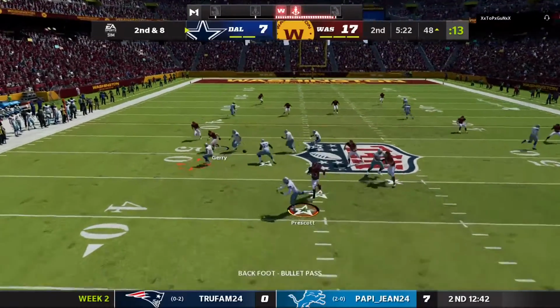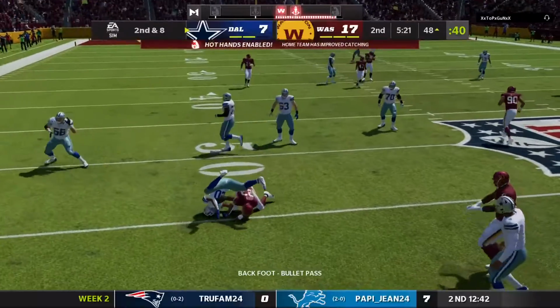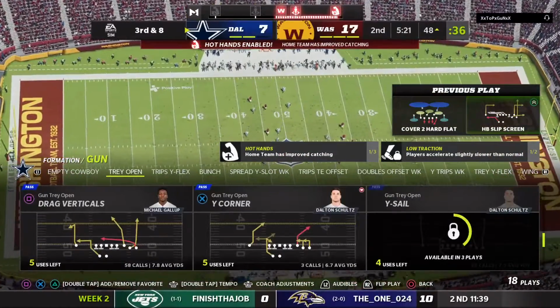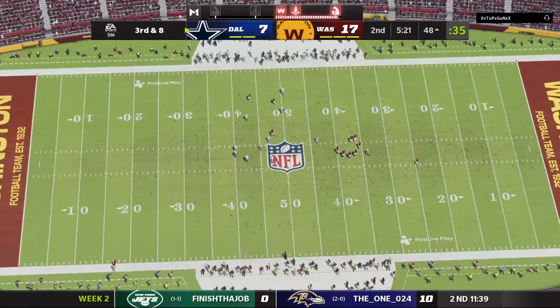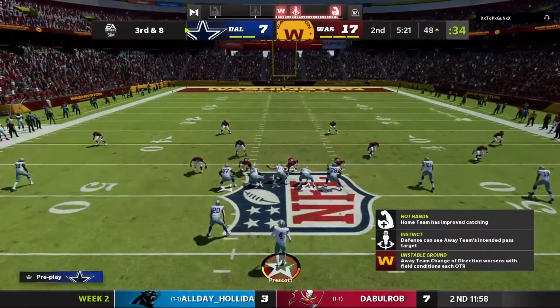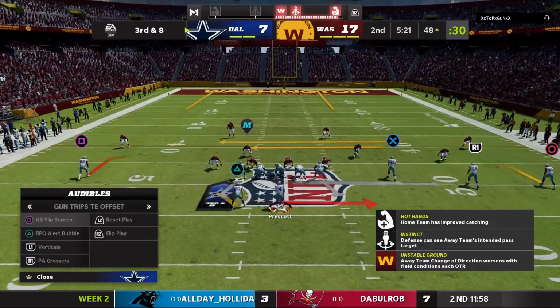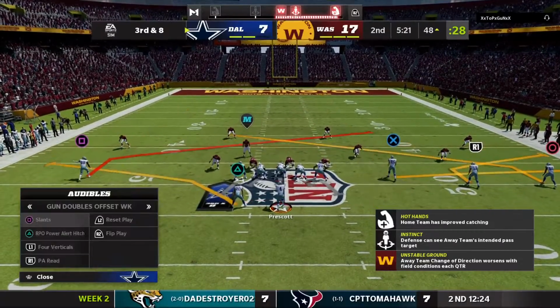Prescott. And they were looking to set up the screen, but that's going to be incomplete. Almost wound up going the other way. Well covered defensively, and it'll bring up 3rd down. So the failure to connect on 2nd down leaves him staring up at a 3rd and 8.